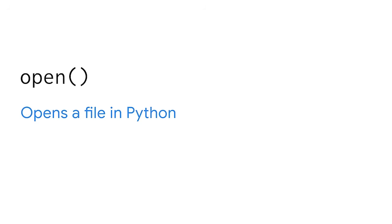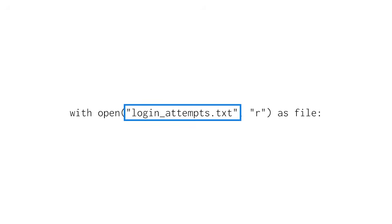Open is a function that opens a file in Python. The first parameter is the name of the text file on your computer or a link to it on the internet. Depending on the Python environment, you might also need to include a path to this file. Remember to include the .txt extension in the file name.